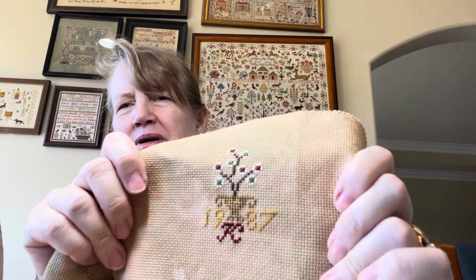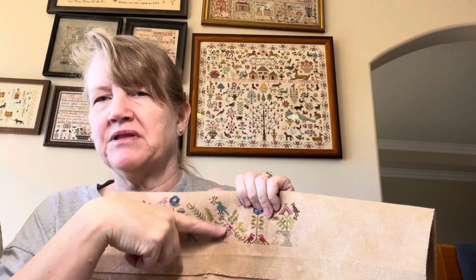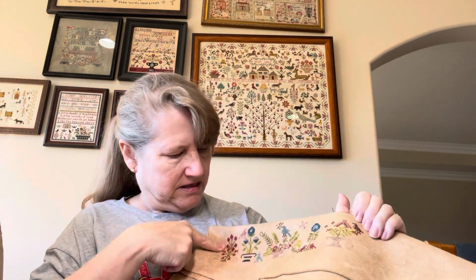There's a small one here. I think that might be Blackbird, because the other thing on here is also Blackbird. 2022. Oh, I remember what this one is. Kim and the Saturday Stitchers did this as a SAL, and I think I replaced one or two of these, or I added two to, I don't know. I did something, so it was different.